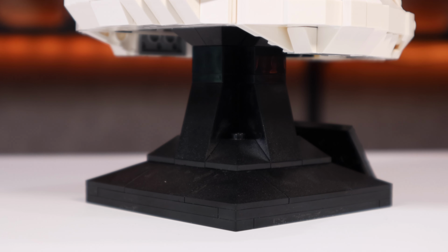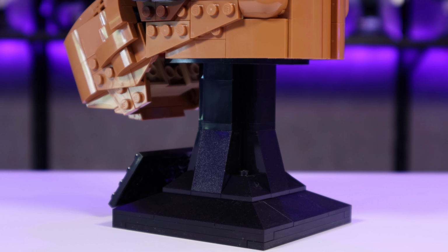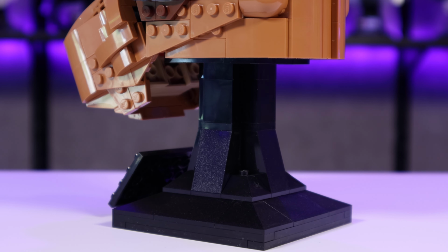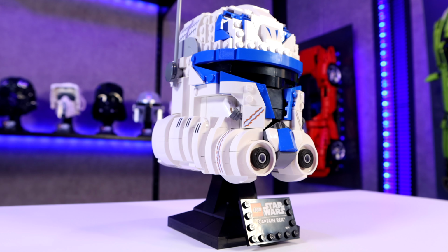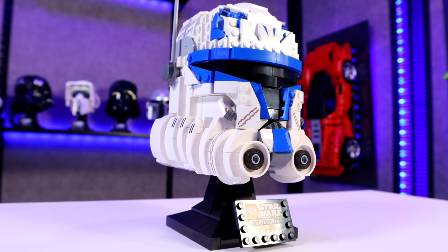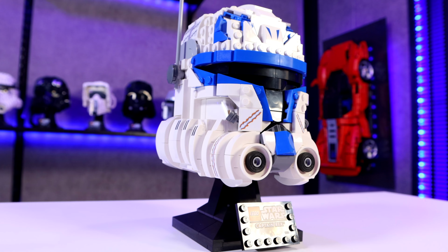Each of these sets have the same base or stand for the helmet, and this is something that I'm very surprised LEGO Star Wars designers haven't gone and meddled with and changed around like they usually do. They wouldn't keep something the same, even though it obviously should be with these helmet collection sets, so unfortunately, nothing to complain about there.